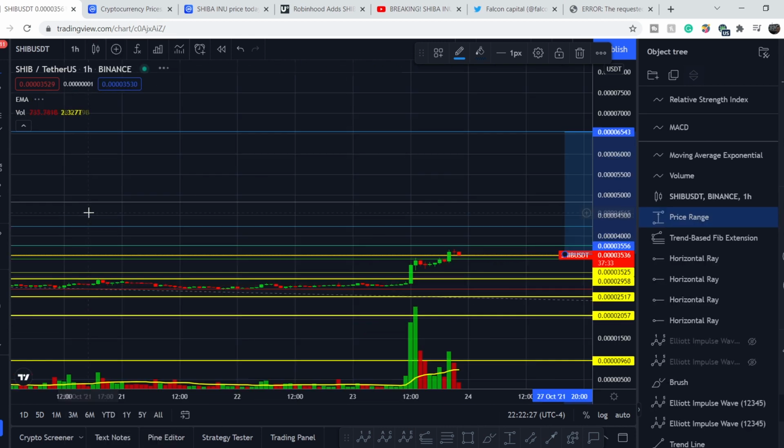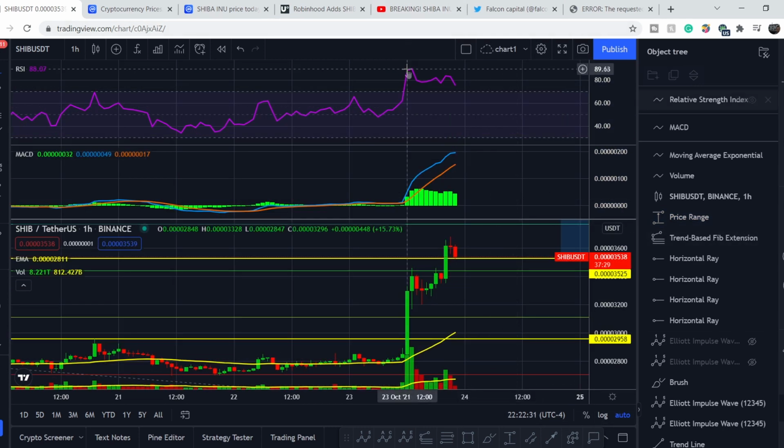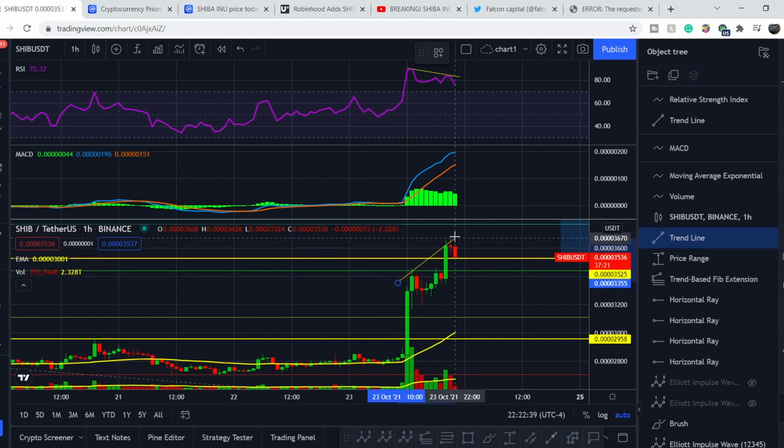Let me show you that on the hourly time frame right here we have a bearish divergence, and bearish divergence is the pattern when you can see a lower high on RSI with a higher high on the price action. And usually this pattern shows us that we potentially might have a trend reversal, and we might hit some lower price targets with this asset. And that's why you have to be cautious.